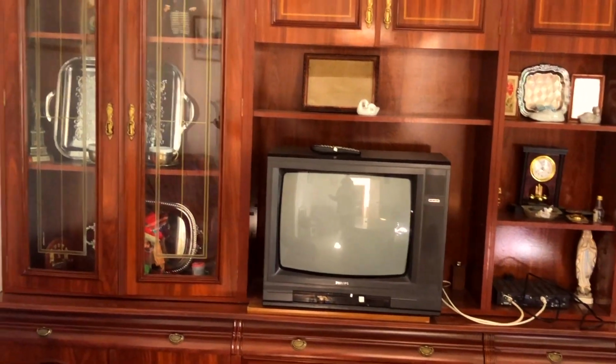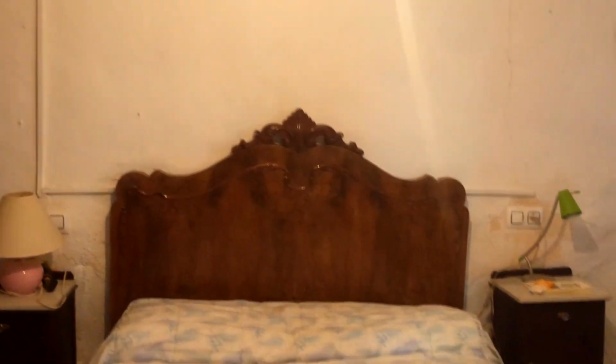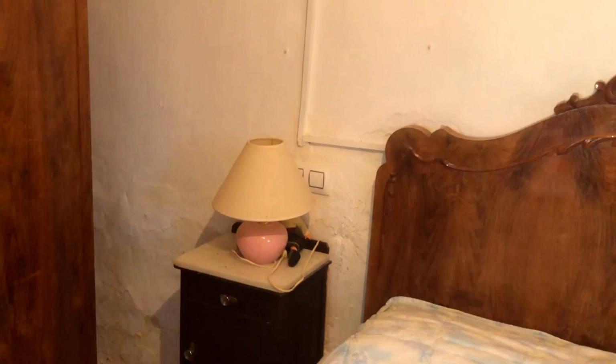Okay, off the left then from this living room we have a bedroom. We think this was possibly the main bedroom of the house, not entirely sure. Actually quite nice old wooden furniture that I might try an upcycle here. As you can see, all the bed linens are still there as well. Bedside tables.